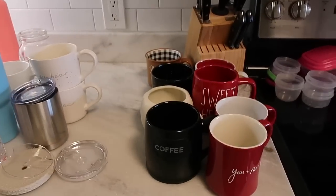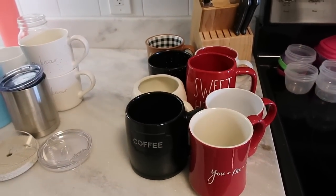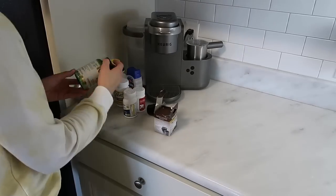And then the rest of this, whether it's damaged or I just don't want it anymore, we're going to declutter it. And then this stuff is all of the seasonal mugs that I didn't put away in their totes when it was time, so we're going to go find their tote in the garage and put those away. And then we also need to find a place for this medicine real quick.